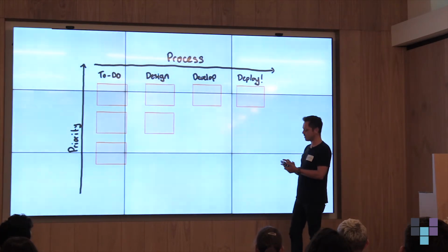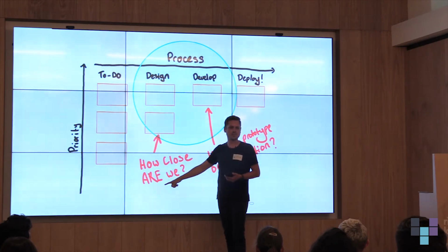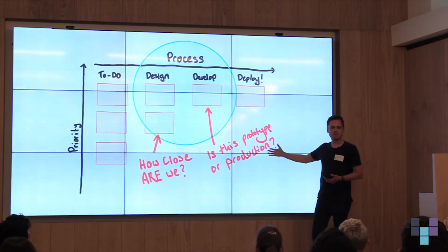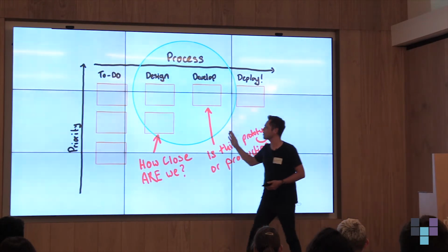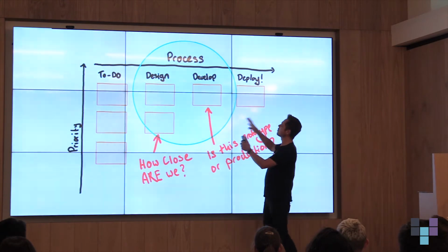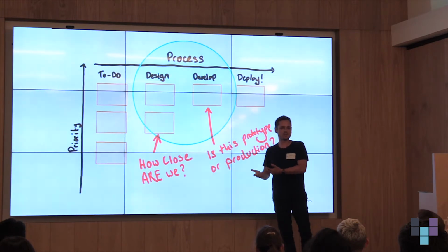It stops making sense. So we end up in situations like this where we've got all this stuff in design, but we don't really know how close we are to completing any of these. And we've got all this stuff in development, which, is it prototyping, or is this going into the actual deployment? Now, there are obviously ways to break this up, but you end up with just a larger spread of a similar problem. It doesn't really become contiguous, and it doesn't help catalyze the design process that we wanted to go through.